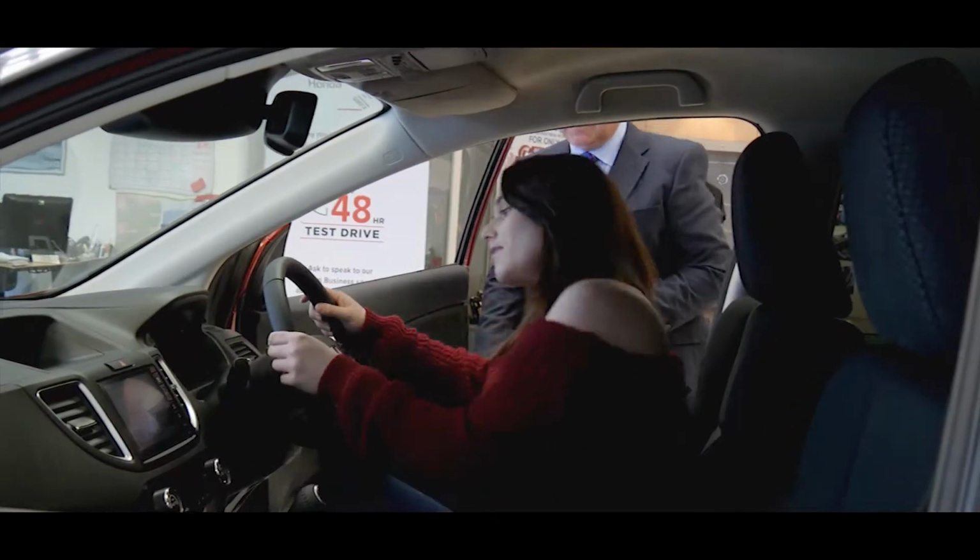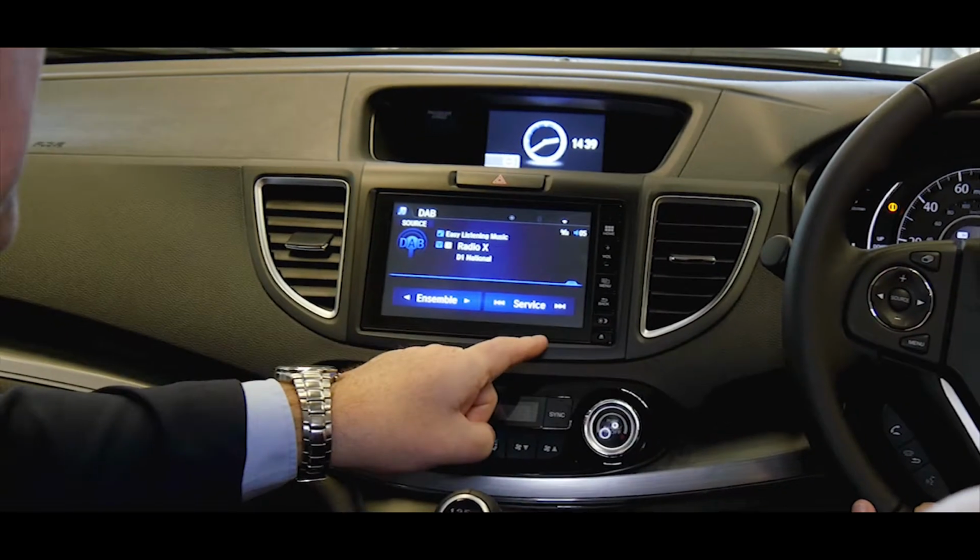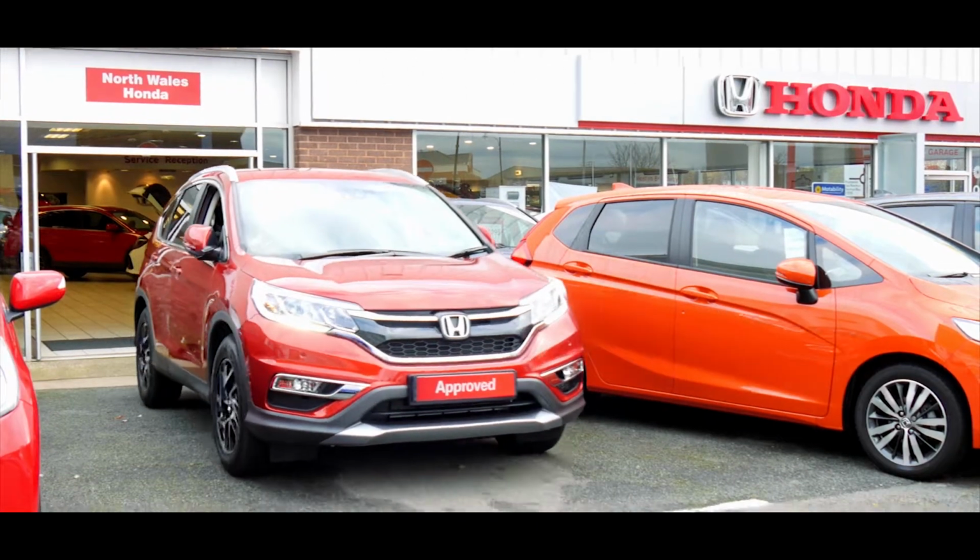All the functions and features will be carefully explained and demonstrated. Our after-sales team will maintain your car to protect its residual value and guarantee its health and reliability. We offer a 12-month service plan and extended guarantee, which includes a full European breakdown and recovery service.